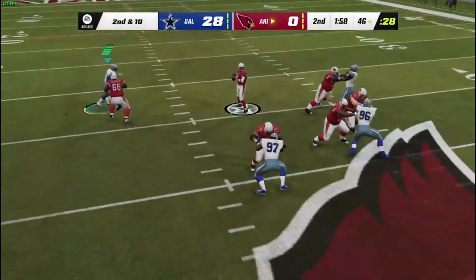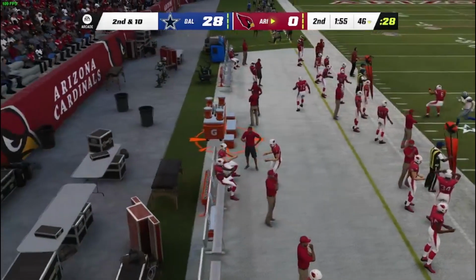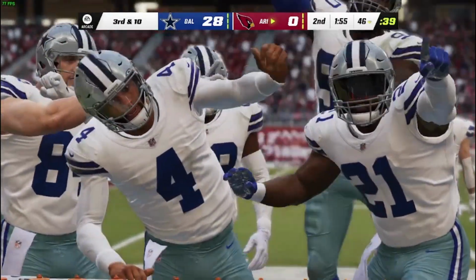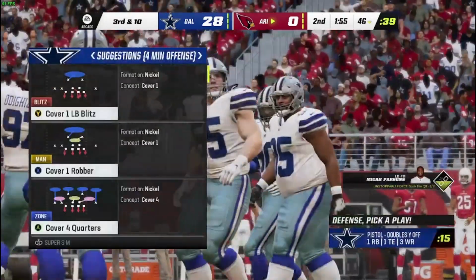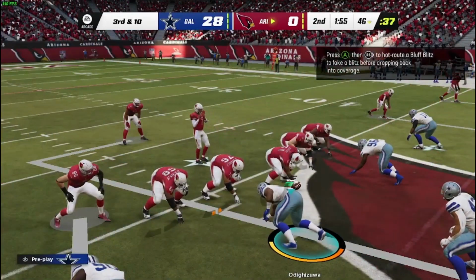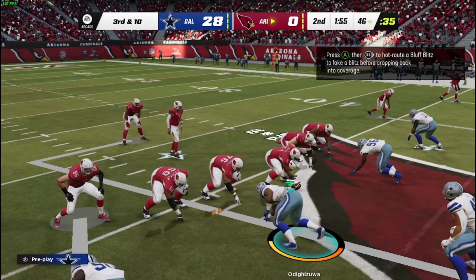Now Murray throwing on 2nd down. And he's left with no option here but to throw it away. So another incompletion there. He's hitting on fewer than half his pass attempts in this one, and that is not a winning formula. Yeah, so let's make sure we give a little bit of credit to the defense here.